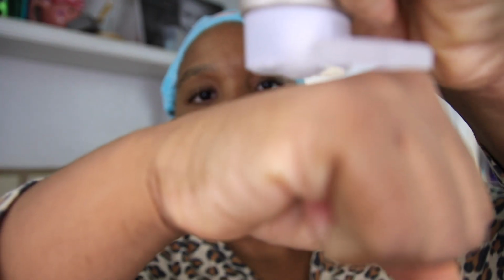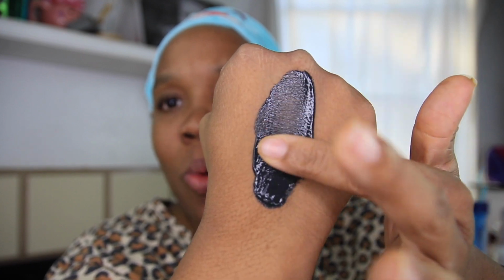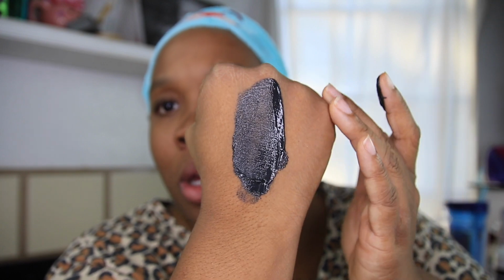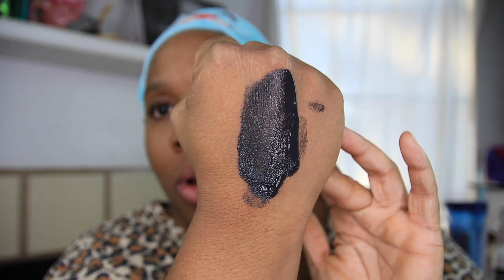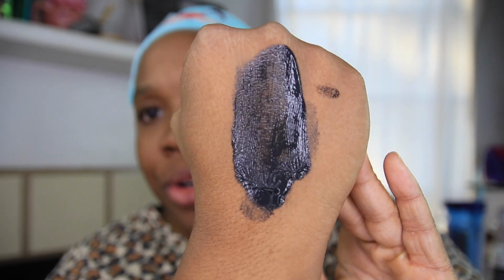So The Ordinary is already being messy, so I could tell you this mask is gonna be messy. Anyways, you guys, let's go ahead and swatch this mask. Okay, so let's swatch it. Here we go. Oh my god. Ooh, it is thick. Wow, this is thick. Look at you guys how thick this is. As I am swatching it into my skin, it does have a grainy texture to it. So there you have it. That is the swatch. You guys, what do you think? Let me know in the comments, what do you think about the texture of this mask?